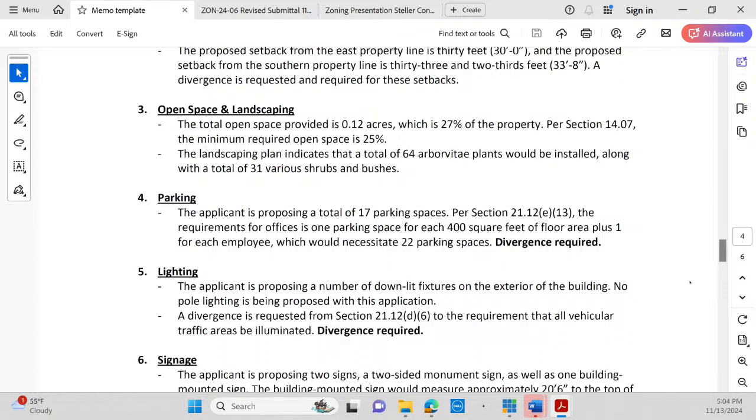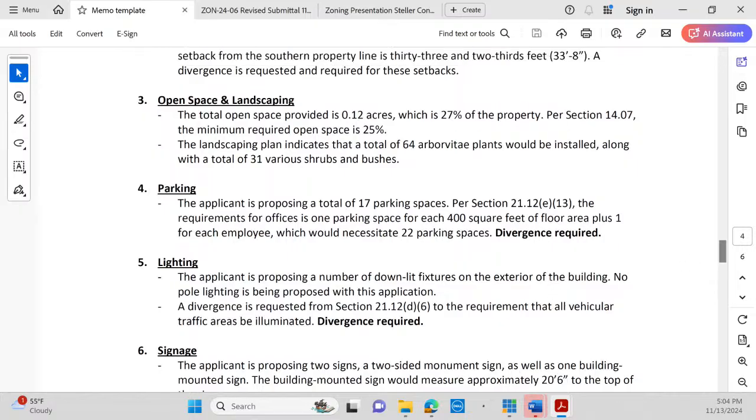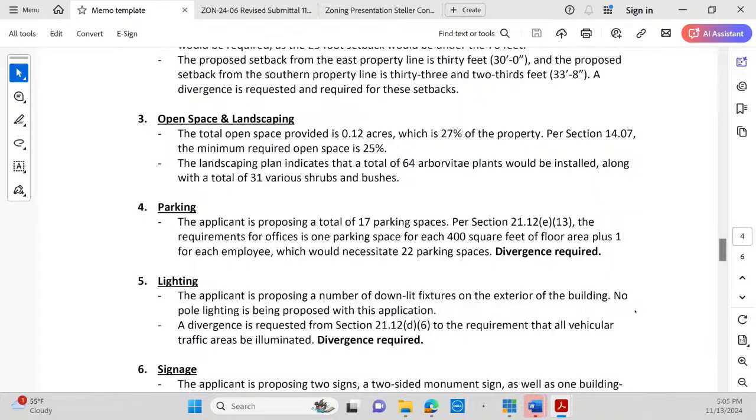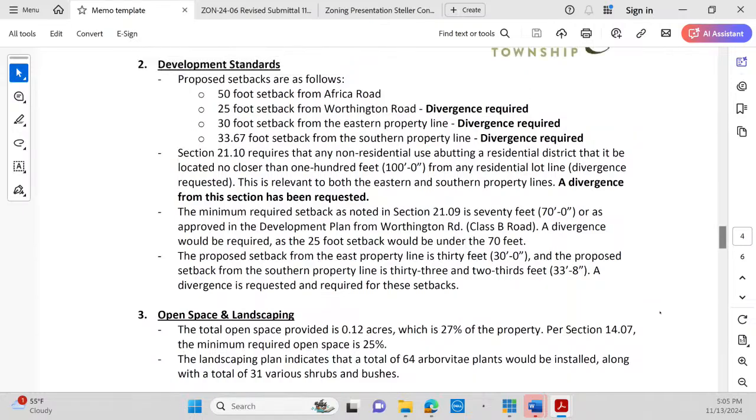For the side, the minimum required setback, as noted in section 21.09 of the Orange Township zoning resolution, is 70 feet, or as approved in the development plan. Because Worthington Road is a Class B road, that would normally be a 70-foot setback, so a divergence is requested and required for that setback as well. The setback from the eastern property line is 30 feet. The proposed setback from the southern property line is 33 2/3 feet, or 33 feet 8 inches. Again, a divergence is requested and required for those setbacks.